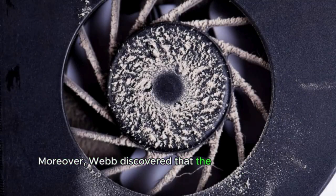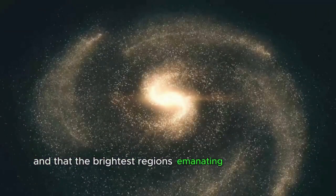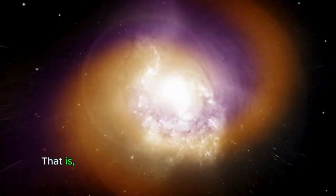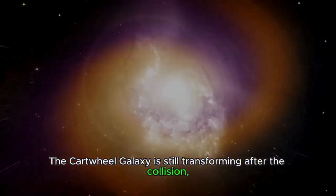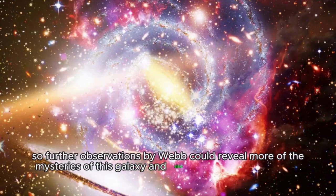Therefore, it's likely that the Cartwheel Galaxy looked just like our Milky Way before the collision. Moreover, Webb discovered that the core of the wheel contains a large amount of hot dust, and that the brightest regions emanating from the center contain many young stars. That is, as the galaxy expands, it pushes dust and gas outward, forming stars. The Cartwheel Galaxy is still transforming after the collision, so further observations by Webb could reveal more of the mysteries of this galaxy and also look at the star-forming process.